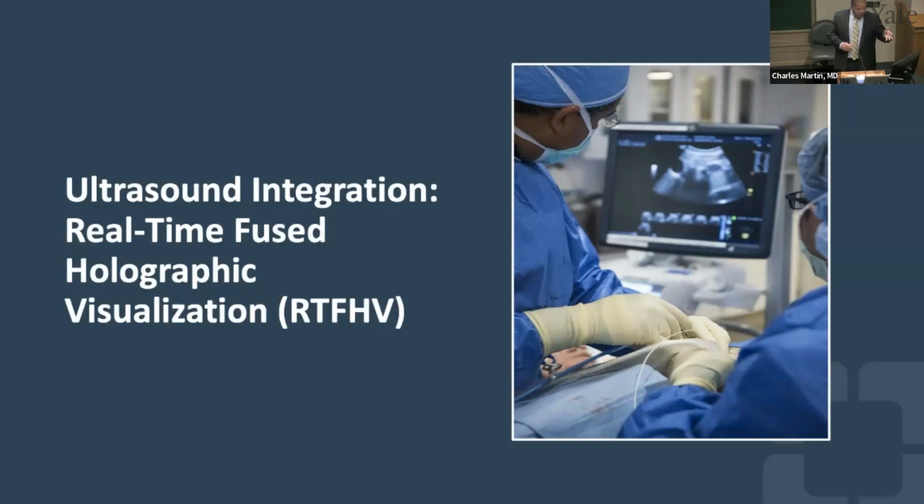A colleague of mine took this picture when I was doing a procedure. This is pretty typical of any interventional suite, where you have a patient in front of you. Meanwhile, you're looking in some other direction at the ultrasound. It's just a part of what we do, and a lot of people just say, duh. We just learn to fix our hands in one spot.